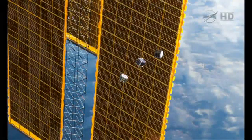Next picture. This final picture shows you an example of an educational activity. This is the Tech EdSat. It was deployed from ISS on Thursday. It's an example of an engineering education activity. It was built by students at San Jose State University.